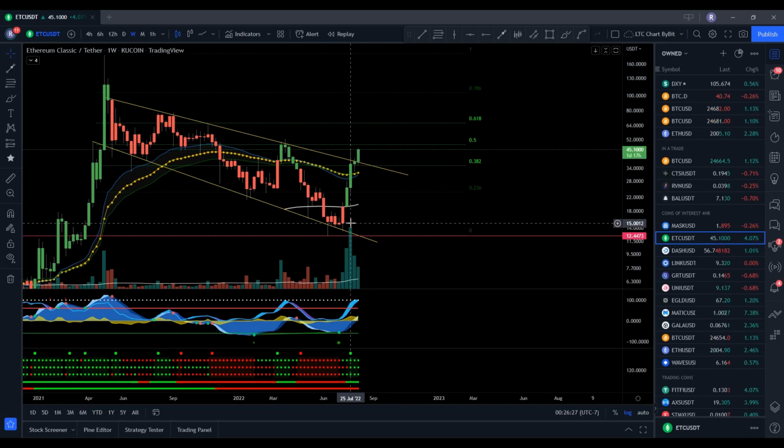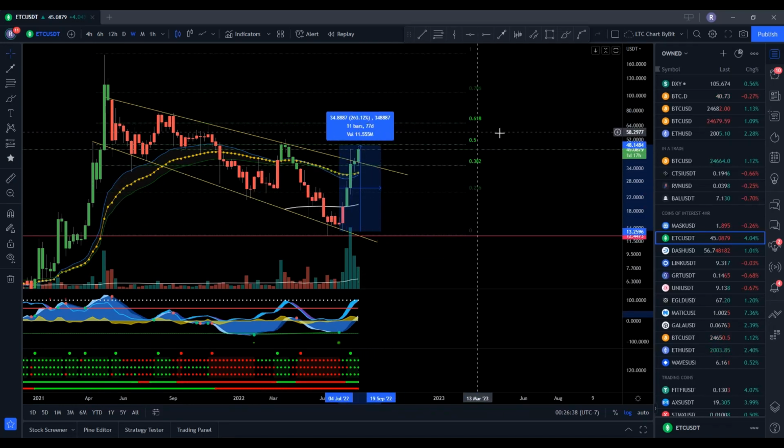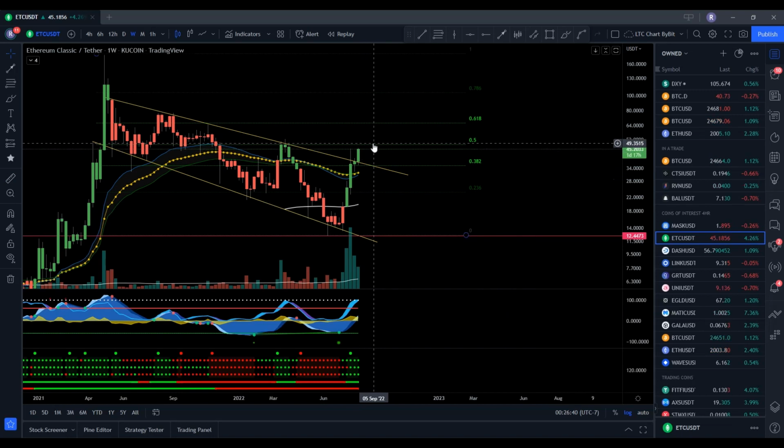And everybody that bought down here at $15 and even down here at $13, they're going to be cashing something out right around here. That's a pretty big payday for these people, 260%. So that's pretty good.